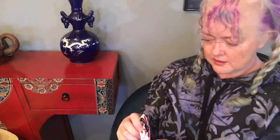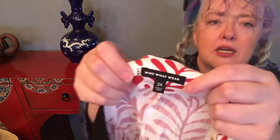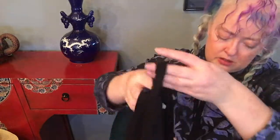Ooh, this was pretty. So I don't know about this. And this is, oh yeah, this is Target, I think, Who What Wear, size 3X. But I got this one on Style because it's linen also, I believe. I'll double check. But look at this cute, cute sundress. And you know I love red, black, and white. So I love the black stripes. And then it's just kind of a baby doll style.